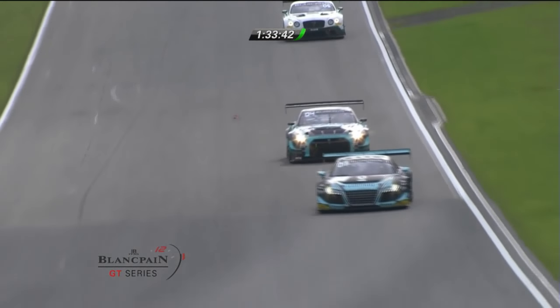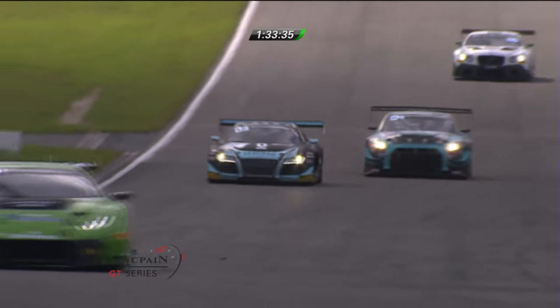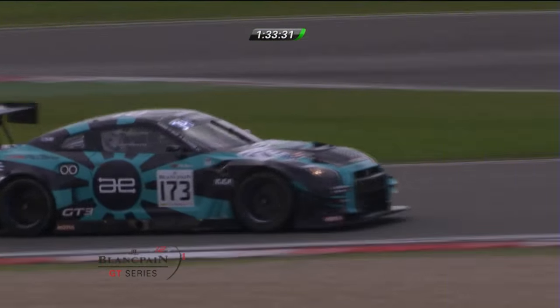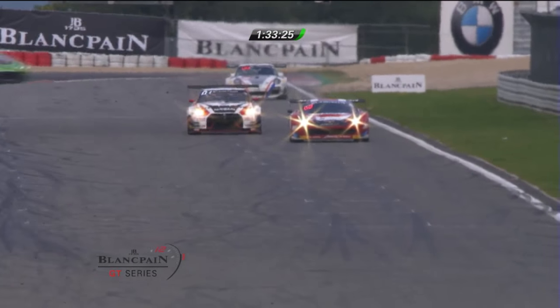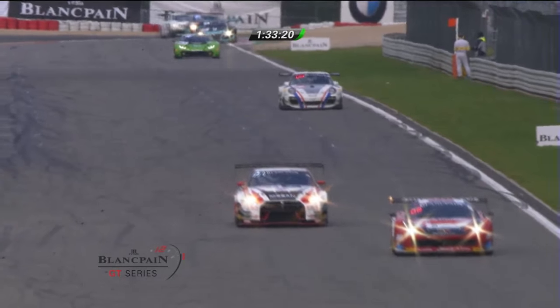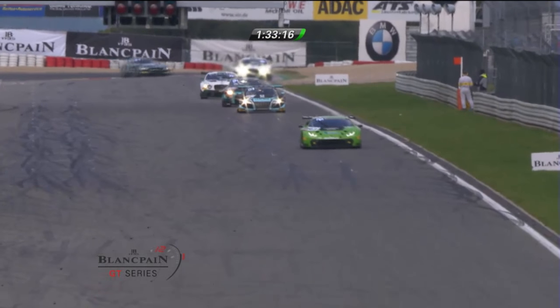So for third and fourth, Robin Frijns with a great single-seater pedigree before he came into GT racing, tries to fend off Sean Walkinshaw on the way up the hill, but the Nissan looks for the inside. Frijns, a relative newcomer to GT racing. Walkinshaw, a relative newcomer to GT racing. They've done lots of miles over the course of the year. And look, they're being caught by an old hand at this sports car racing lark. Andy Meyrick in the Bentley is getting up and up and up with them because it's almost now three of them together for third place. In fact, it's going to be four of them together.